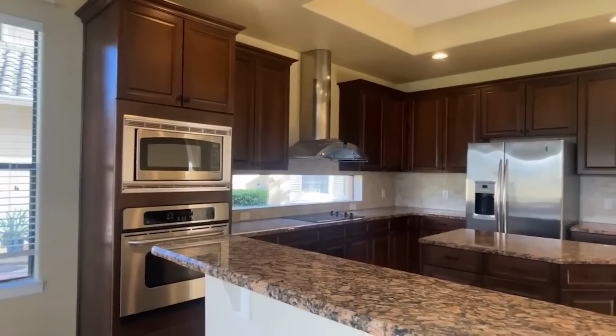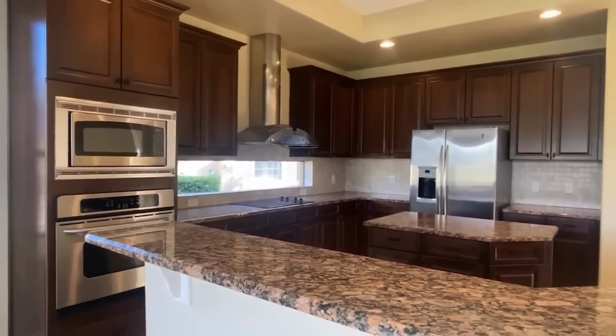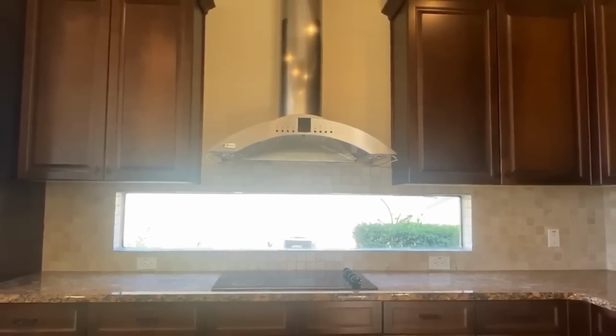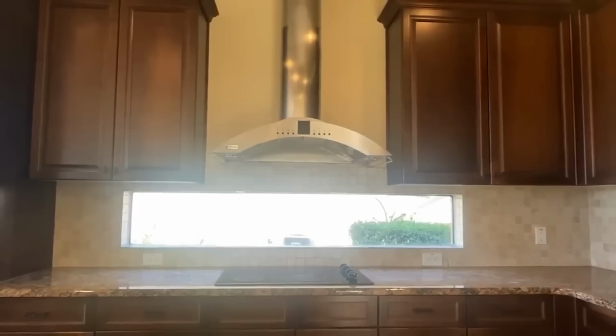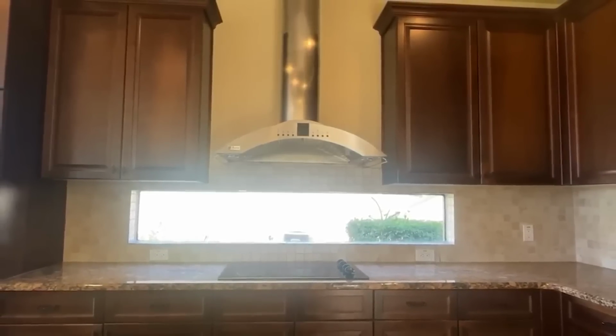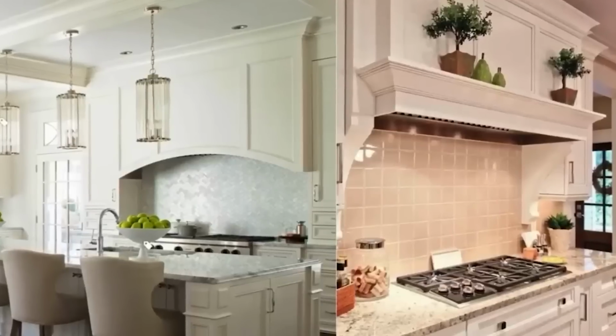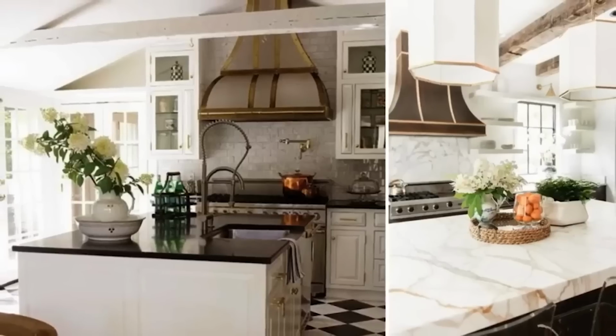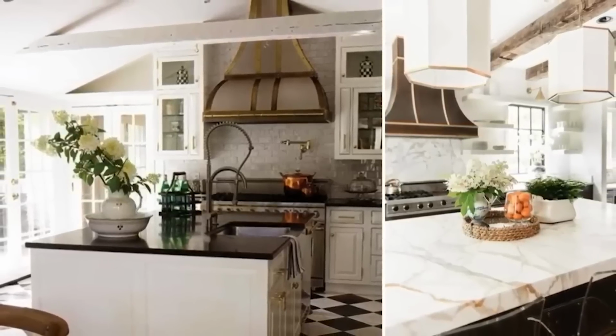So in my new kitchen, I think it's got a lot of possibilities, but one thing that I am just not loving is the vent hood over the stove. It's very industrial looking and not really what I'm looking for. I envisioned doing some kind of really custom vent hood. I think that looks expensive, finished, polished. So I have plans to DIY a vent hood.